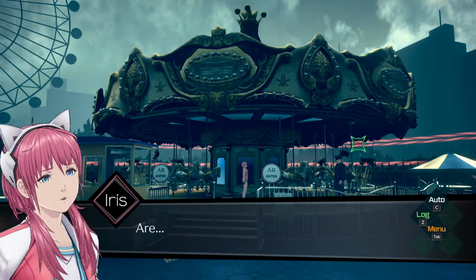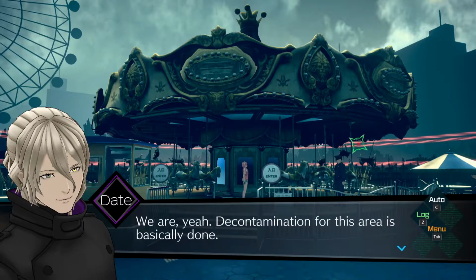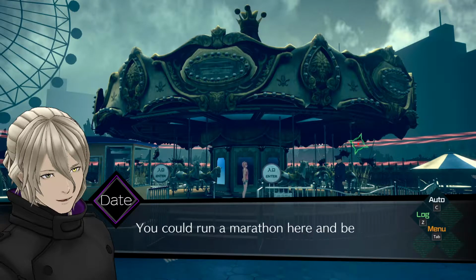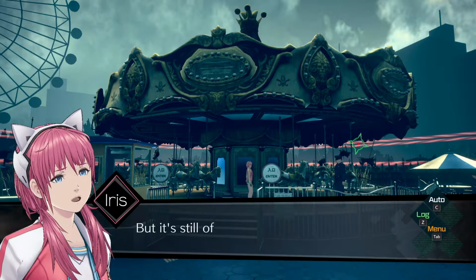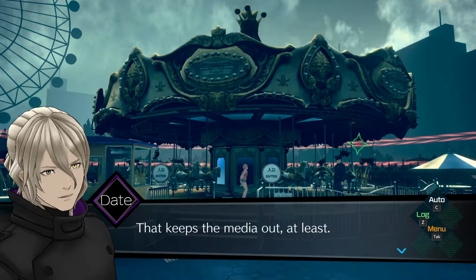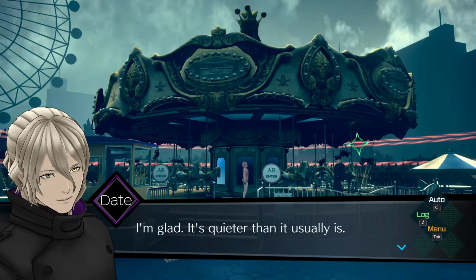Exactly. Are we safe? We are, yeah. Decontamination for this area is basically done. Why don't they reopen it? The chemical concentration around here isn't high enough to hurt you. You could run a marathon here and be okay. But it's still off limits, right? Yes, legally. That keeps the media out, at least. The media? Why do we want the media out? It's quieter than it usually is.